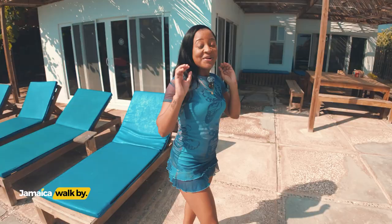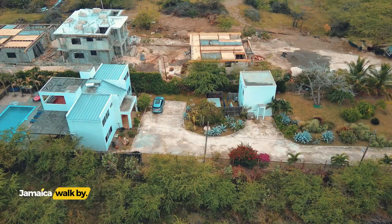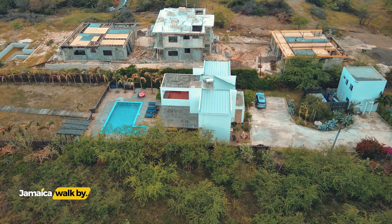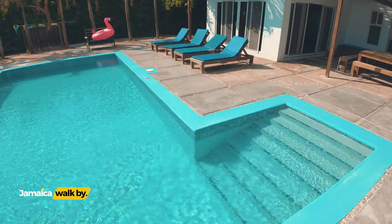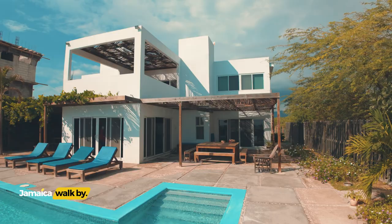And I know you're loving this tour so far. As we continue, I just want you to know that this villa is 3 bedrooms and has 3.5 bathrooms. So you can come with some friends, come with family, and split the fee. And just the fact that you have the entire property to yourselves, I think it's a great way to take a vacation with persons who are close to you.